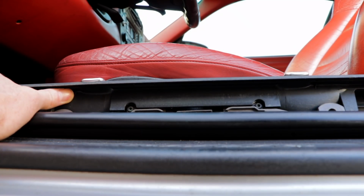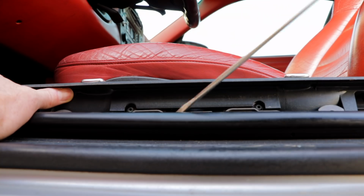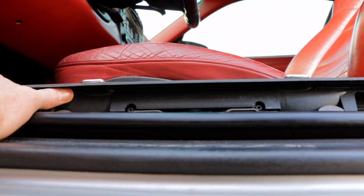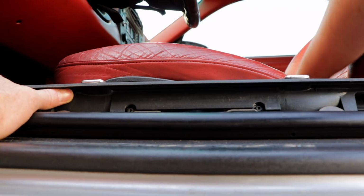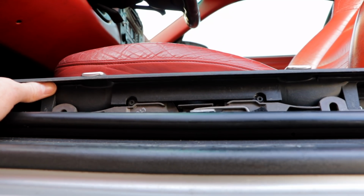As far as I know, that is the only two ways to open the front of this car with a dead battery. Is you have to do this, or you have the cable in the front. Probably be removing the front bumper and try to find that quick release cable, because this is a pain in the butt. We got it open. Let's put this back together and we can pull the battery out.